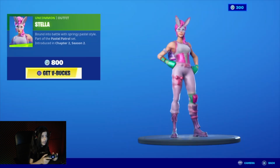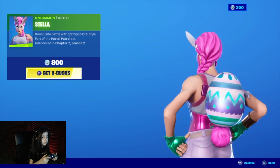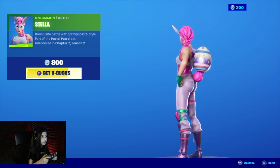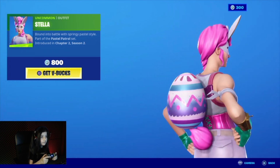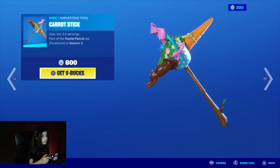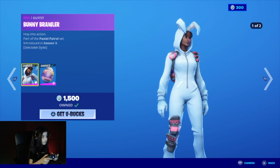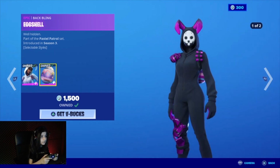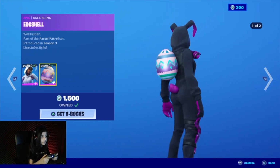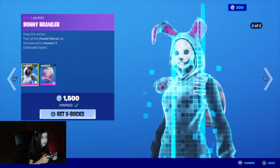Okay. Stella character. Oh, this is cute though. Oh my god, the back bling suits so much with her. This is a really cute character. Okay, moving on to the next one. Carrot stick pickaxe. They're nice. Moving on to the next one, Bunny Brawler with a back bling Eggshell is still here. I like the edit style. I like the back bling actually a lot. It's really nice with the character.